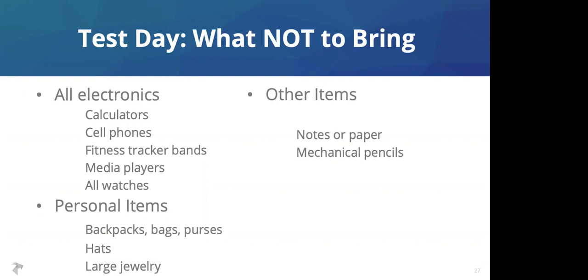So no notes or paper, no mechanical pencils, and no pens for the SSAT. I misspoke on the previous slide there. If you're also taking the ISEE, you do want to bring a pen, but no pens for the SSAT, no books, no rulers. Basically, anything that's not listed as an item to bring, you should not bring.